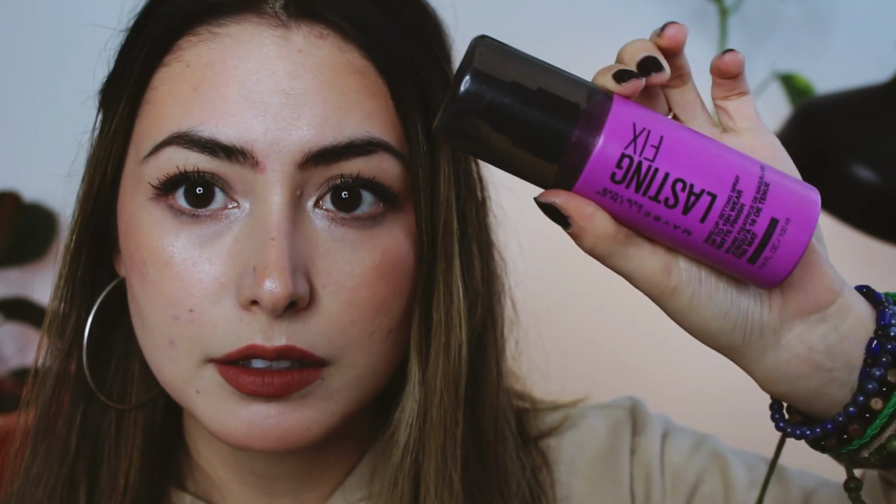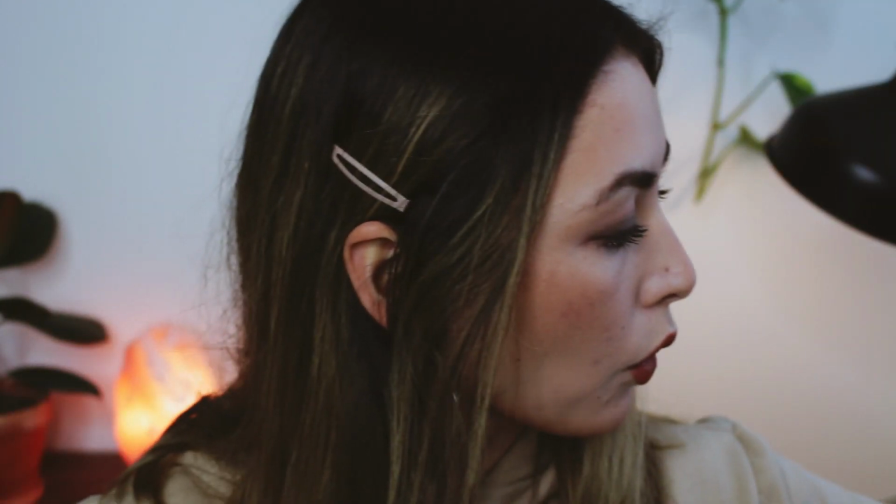And then for highlighter, which I felt like I needed a little bit, I wasn't going to because I kind of liked the matte look, but then I was just like, I feel like I need something, so I used the highlighter shade from this Desert Sky Sculpt and Glow palette from Revolution Pro. Set my face with my Maybelline Lasting Finish Setting Spray, of course.